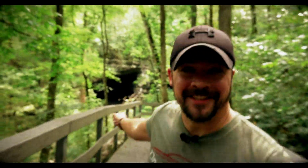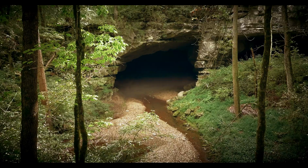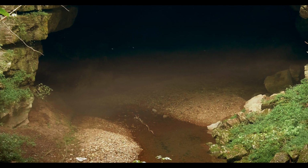Look at this. All right, so the mouth of the cave is right ahead. A beautiful hike back here, really short, so it's not bad at all if you're gonna come see this, but this is awe-inspiring to me. I mean, when you see this gaping maw kind of looking at you, it's exciting.